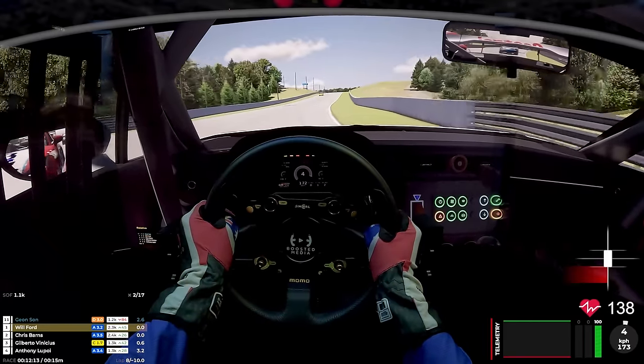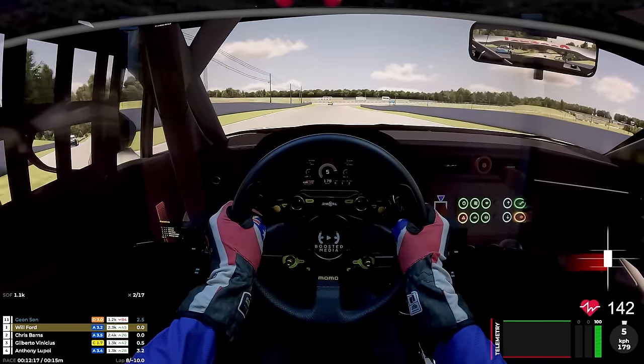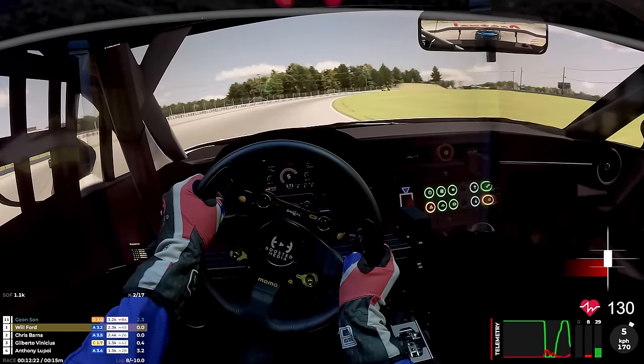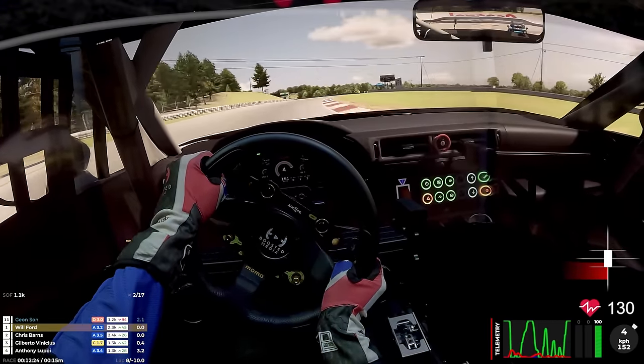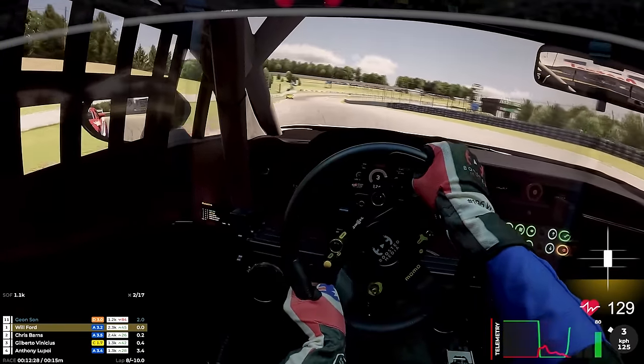Here he comes. On your left. Still there. Still there. Hold your line. Clear left. Push, push, push, or we'll lose this place.